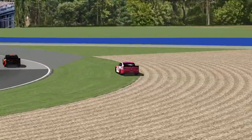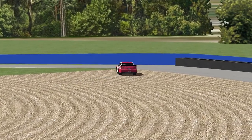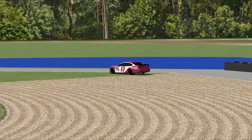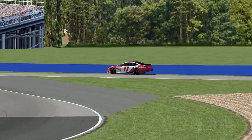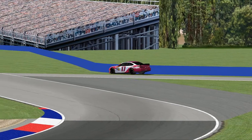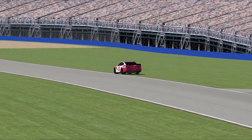Ooh, trouble for Jeff James. He loses control in the 17. He got into the corner a little bit too hot, clipped the grass, and had trouble keeping his car under control. And now he is dragging himself against the wall, but still going to get back onto the racetrack.